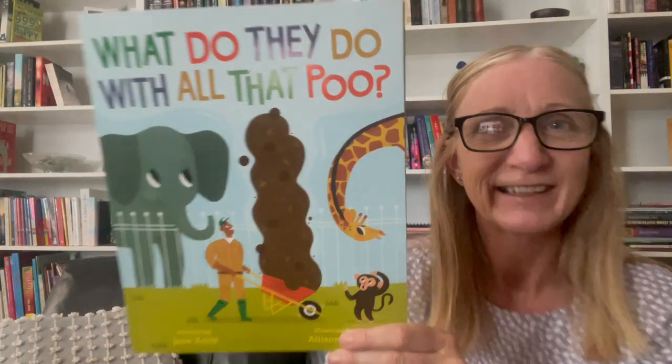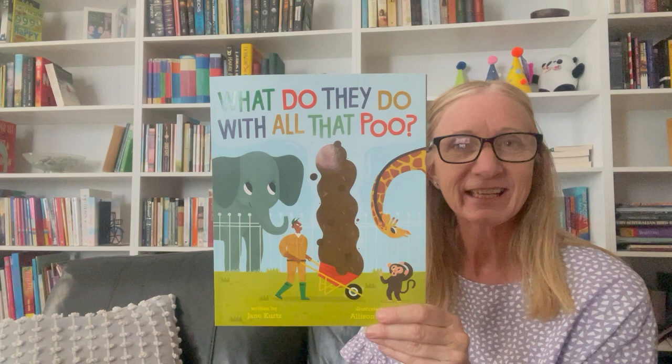What Do They Do With All That Poo? Written by Jane Kurtz, illustrated by Allison Black, and published by Simon and Schuster.